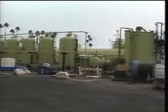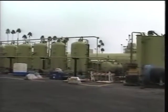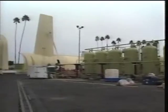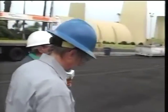And from there, the oil gets shipped back off the island, so there's no storage here. The water gets injected back into the ground. But there's no pollution. There's no pollution. It's all done by subsea pipelines, though.